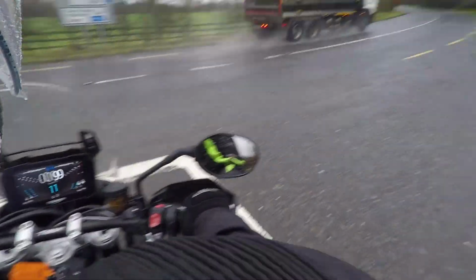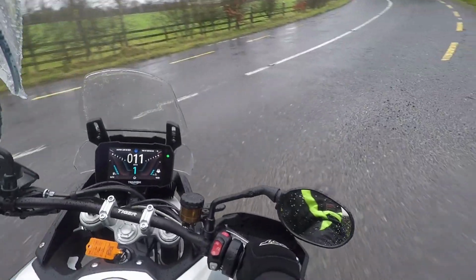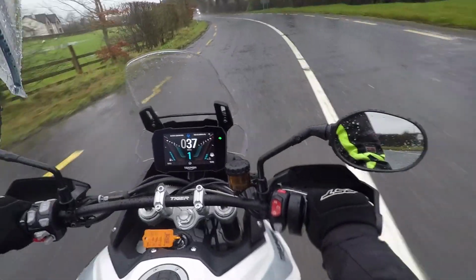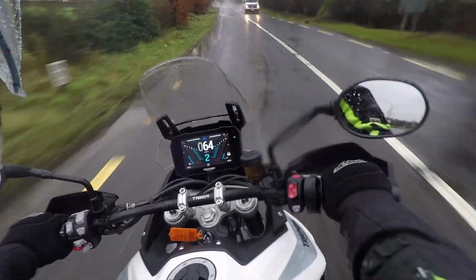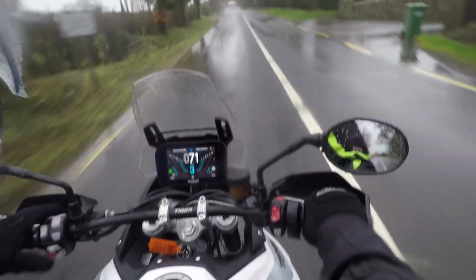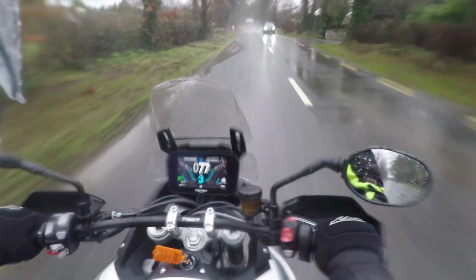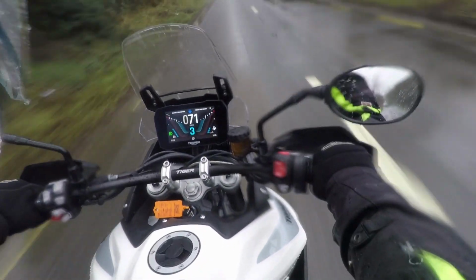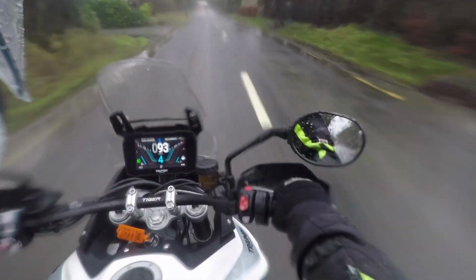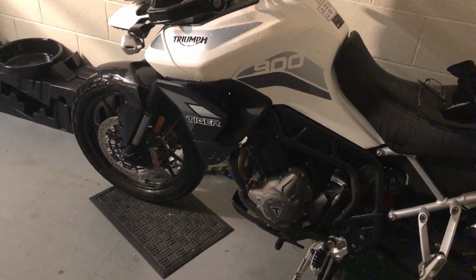Now, see, you notice it here now at junctions like this. You can think a little bit less about pulling out. You're not lugging that big bike out of that junction, and that is a bit easier to do. You just think a bit less about it. So that's quite refreshing. I probably would have taken a few more seconds and composed myself with the 1200 getting out of that junction. This is just a little bit more nimble all around at slow speeds. That's for sure. Well, that was a wet ride.